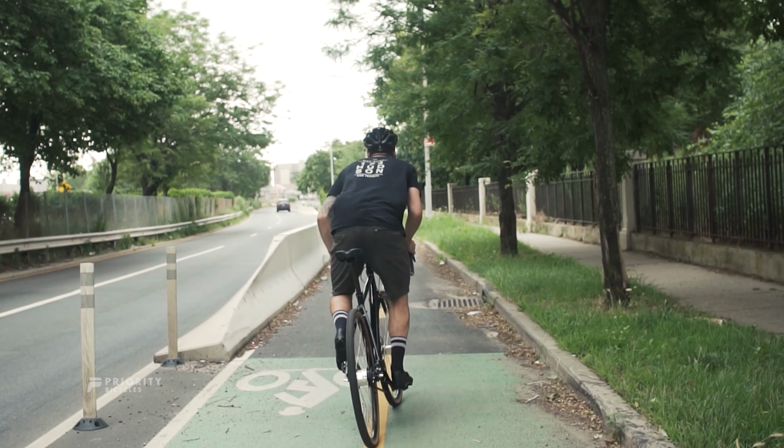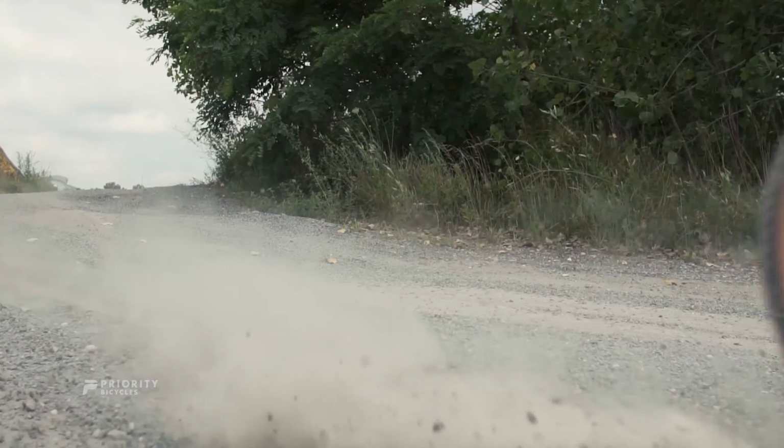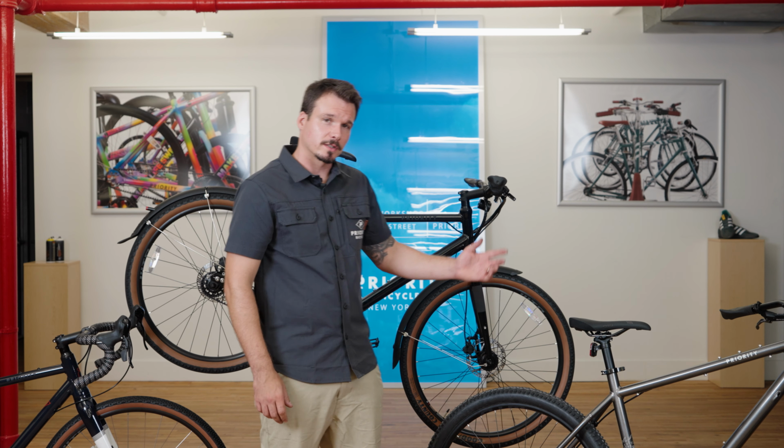The Apollo is for the rider looking for a bike that's fast and fun on the road, but is also gravel capable. Now, with even more touring features, the bike is a great companion for a gravel adventure. All right, so that's Priority's lineup of adventure models. We've got the 600, that's our mixed terrain commuter. We've got the 600X, that's our ultimate bike packing bike. And we've got the Priority Apollo, that's our drop bar gravel machine.